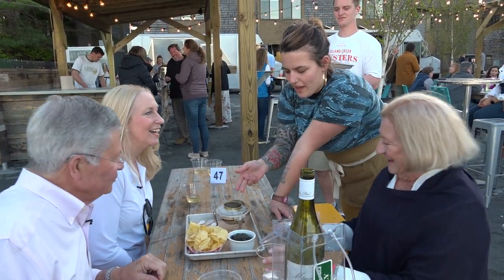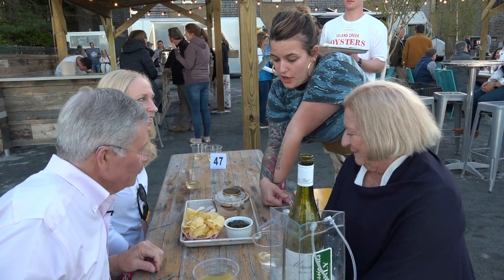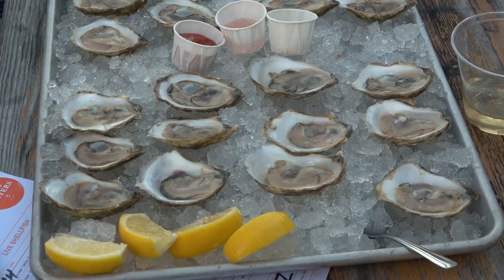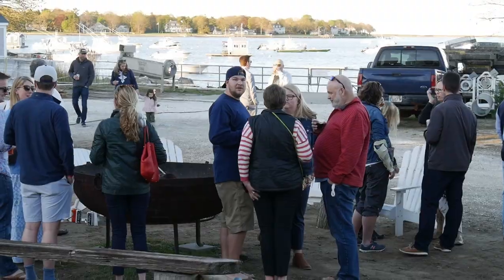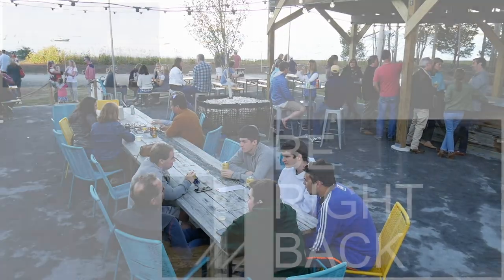Our white sturgeon caviar from California, and then this is a new product that we're trying. It's our paddlefish roe. Island Creek. Thank you. The food was delicious. The ambiance was lovely, and it seemed like the whole neighborhood had turned out to enjoy it. A perfect Duxbury night.